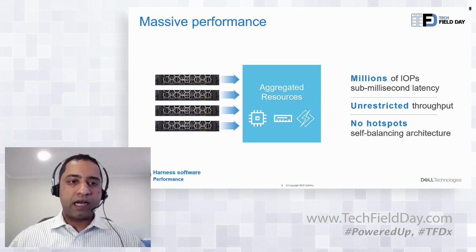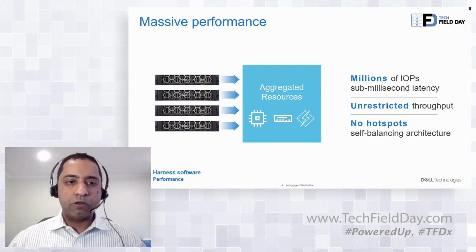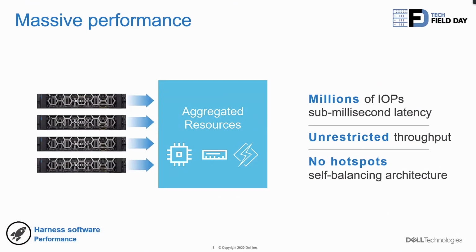So, from a performance standpoint, what are we doing here? What you see here are a few nodes, PowerFlex nodes. Each of these nodes run a small piece of software, PowerFlex software, that aggregates resources. These resources are aggregated across all available nodes, the bandwidth, the IO potential, all of those are consolidated along the way. What it means is millions of IOPs with sub-millisecond latency with a really modest footprint. A few nodes can get you millions of IOPs, real workloads doing performance within a sub-millisecond latency.